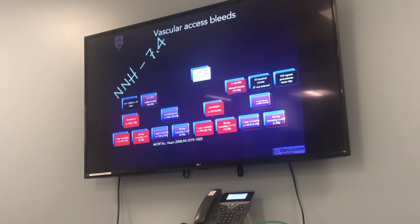We give transfusions all the time, but if you have a vascular access site bleed and you have to transfuse a patient, you're putting their life at risk. That's the bottom line, regardless of the procedure you're doing. So even in something like fibroid embolization, where we almost never have the complication, it's not zero. And that's one of the reasons we transitioned to radial.